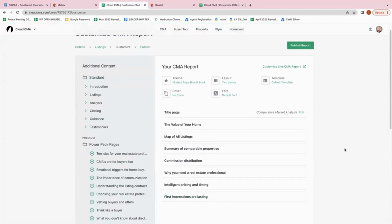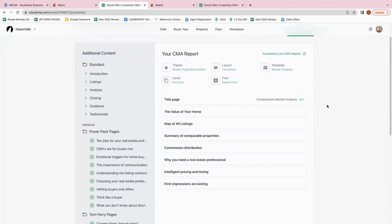Okay, so it brings everything up. Now, normally it's going to have more pages than what we have right here. You've got your templates up here, so you're just going to show up probably with about 30 pages. To save time, I've already taken them all out. This first one says title page, and to the right of that normally is going to say comparative market analysis or report. So I went ahead, I hit edit, and I changed it to pre-listing package. And then just hit save.